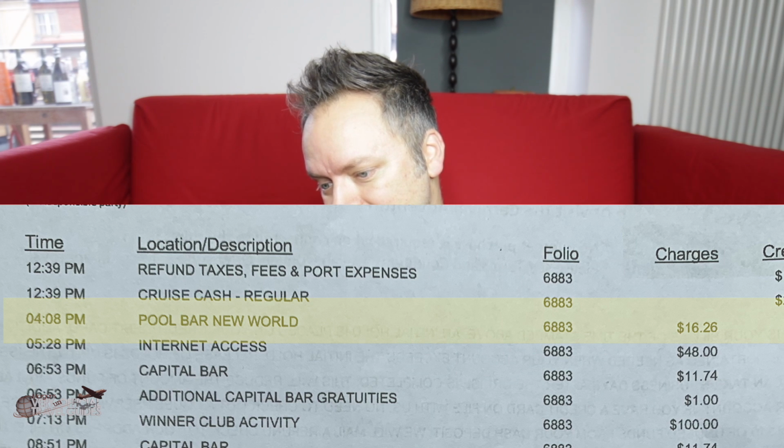All right, the first money that we actually spent on board was at the pool bar New World, which is way at the back of the ship, and I bought Marcus and me a round of beers for sail away, and that was nice. Two beers plus the automatic gratuity plus a little bit of gratuity that I added, I think, cost $16.26.